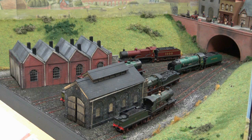Okay, so here we have diorama 6. This is based really from 1890s to the turn of the century, and the locos here were predominantly 440s. 440 has been two sets of drive wheels coupled together to give more power.